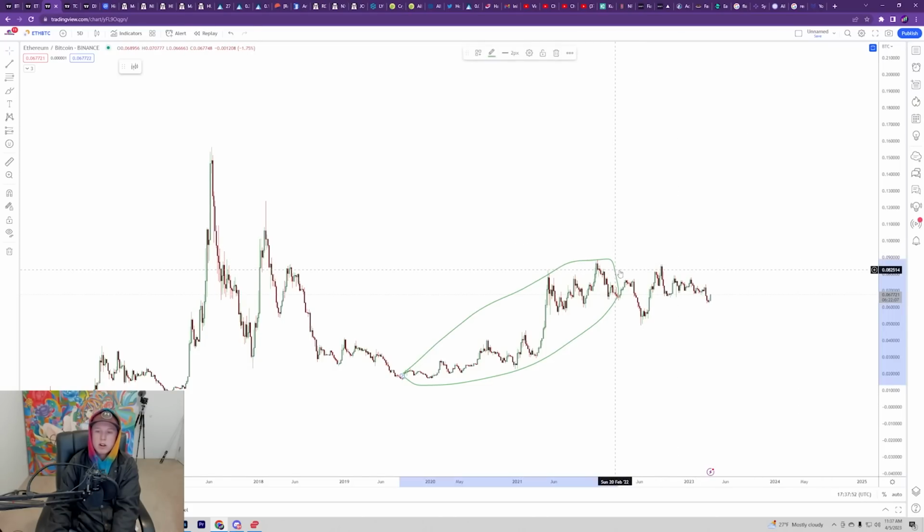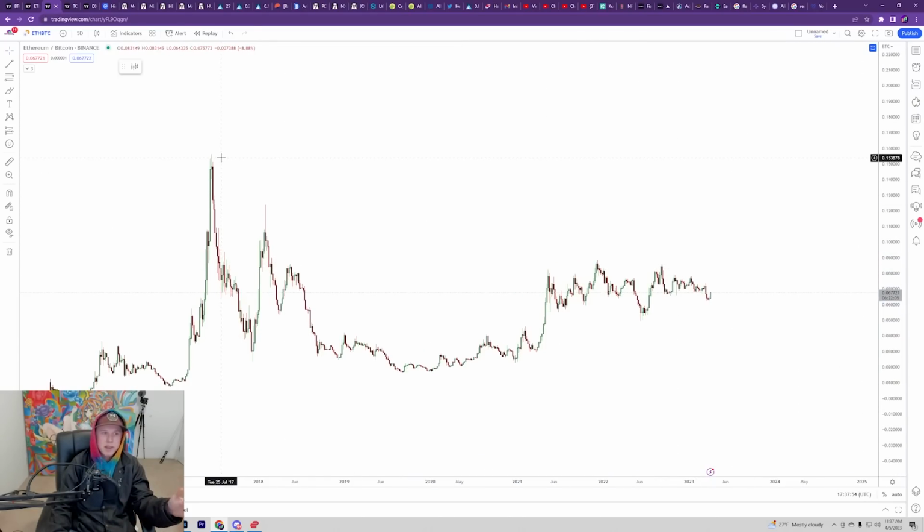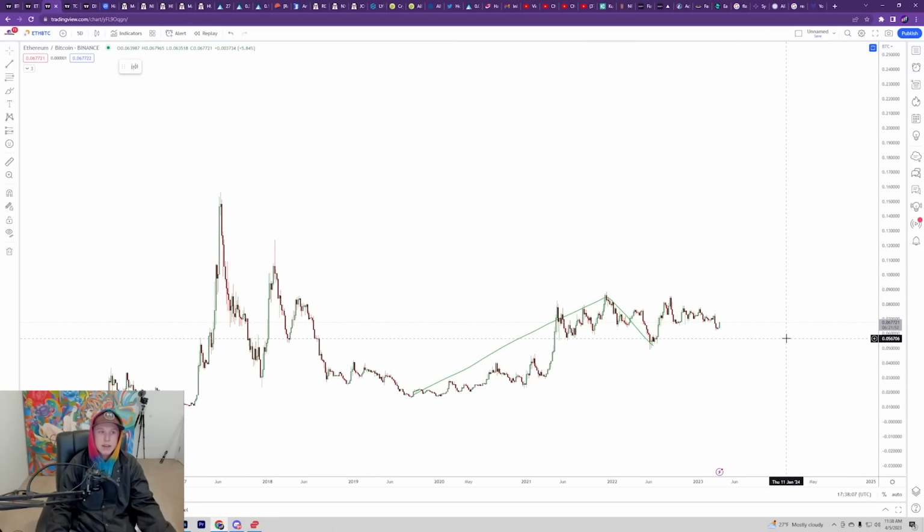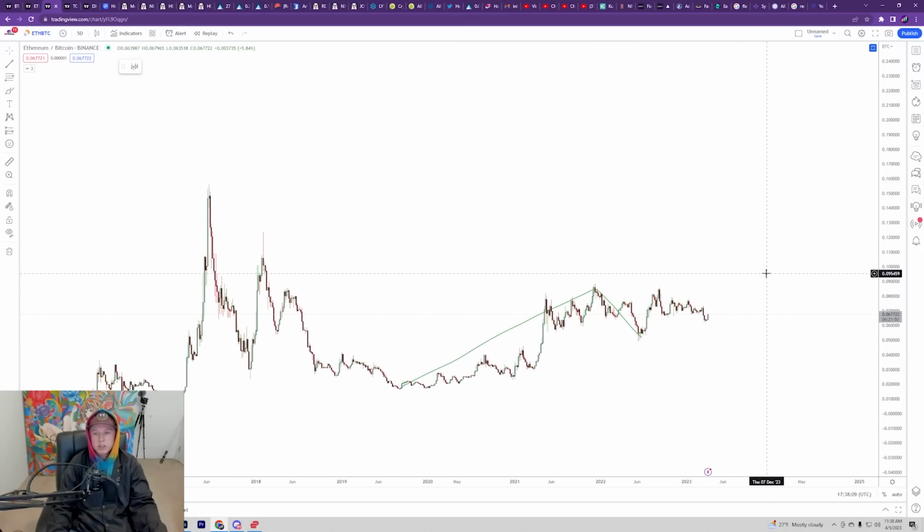But that's why I argue that the reason it wasn't as big has everything to do with where we're at in the timing of the cycle. I believe this entire first leg up was just the build-up and the foundation leading into the parabolic phase that we're going to be expecting to see inside of this cycle. And that's kind of what the charts have been telling me.